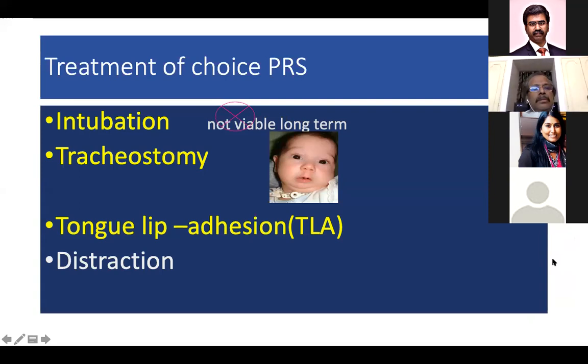Let us say the child is not able to thrive, the patient can be intubated. But how long? You can't do that for a long time. You can do it for 2 days, 3 days, 1 week. How long can you do it? In the past, a lot of people did tracheostomy, and some carried a tracheostomy for 2 years or 3 years. But that's not an answer nowadays.